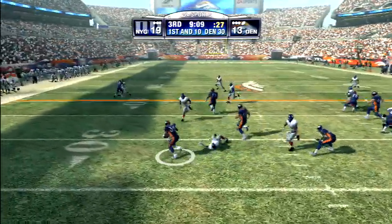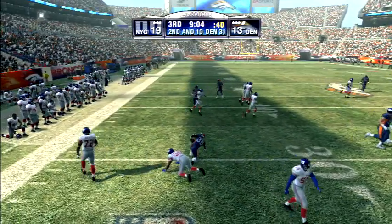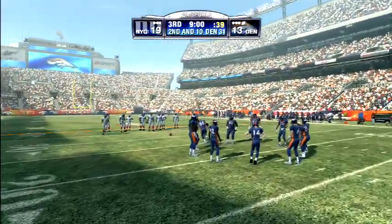Sweep left. Stiff arms, and he's brought down. And the halfback has nowhere to go. They'll face second down and 10.